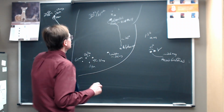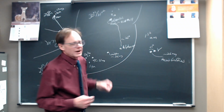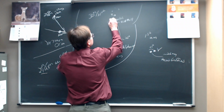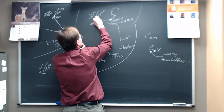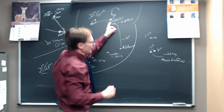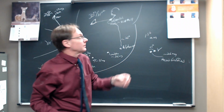A few days later, on the evening of the 30th into the 31st, the moon will be near the bright star Regulus in the base of the sickle of Leo. Remember, Leo has the triangle head out this direction. So you've got Leo up here, and the moon will slide a couple of degrees below Regulus.